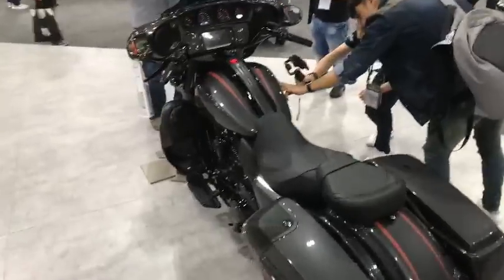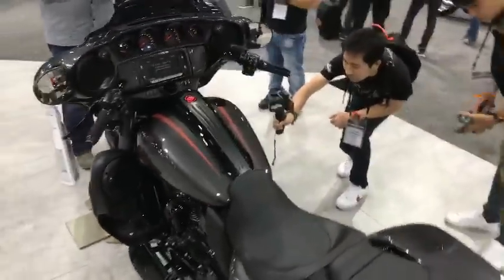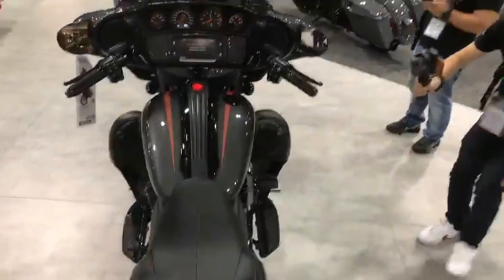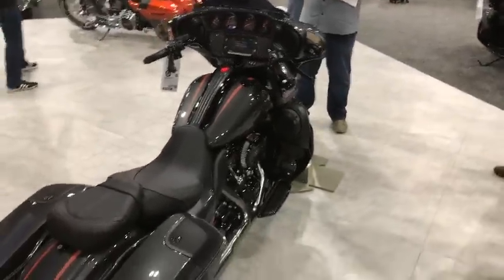Here's your CVO Street Glide. You got 6 speakers on this thing this year. You got them down in the lower leg fairings. This is a twin cooled engine. The Road Glide CVO is not a twin cooled engine.